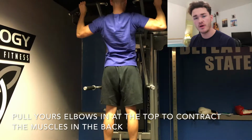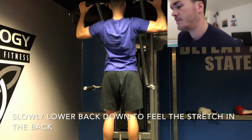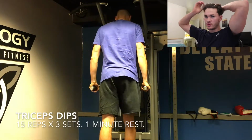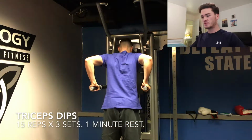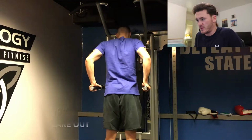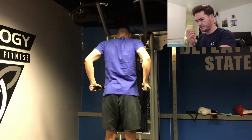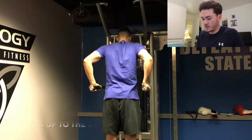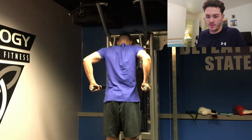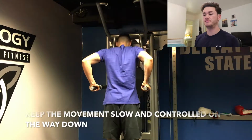So day 1, upper body day, starting off with the pull-ups, and we're going into the tricep dips afterwards. So it's 15 reps, 3 sets, a minute rest in between. You can superset these 2 exercises together if you want. It helps reduce your workout time and gets you a more intense workout from it as well. But if you're not at that stage yet, it's absolutely fine. You don't have to do that.